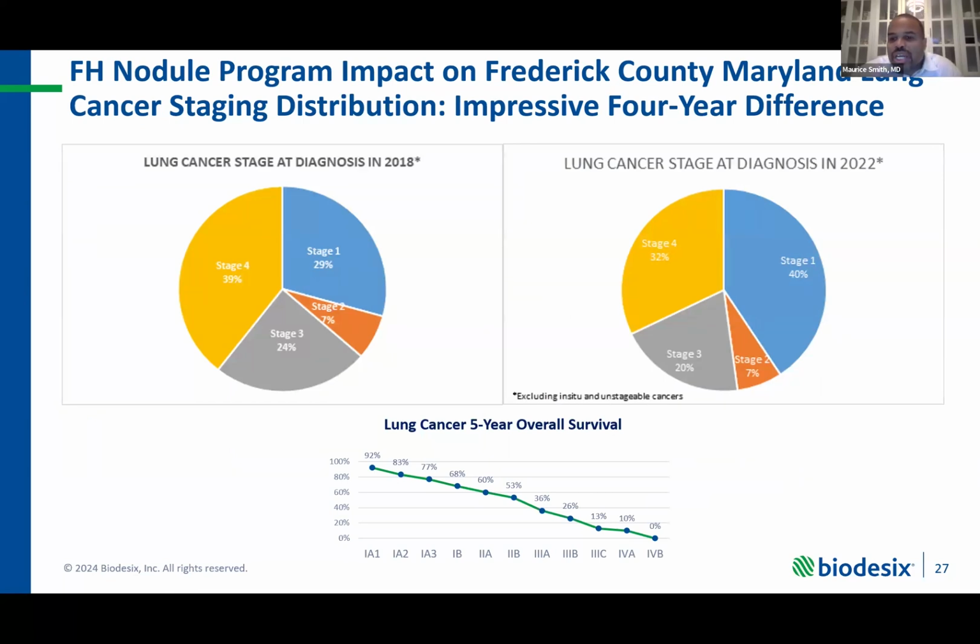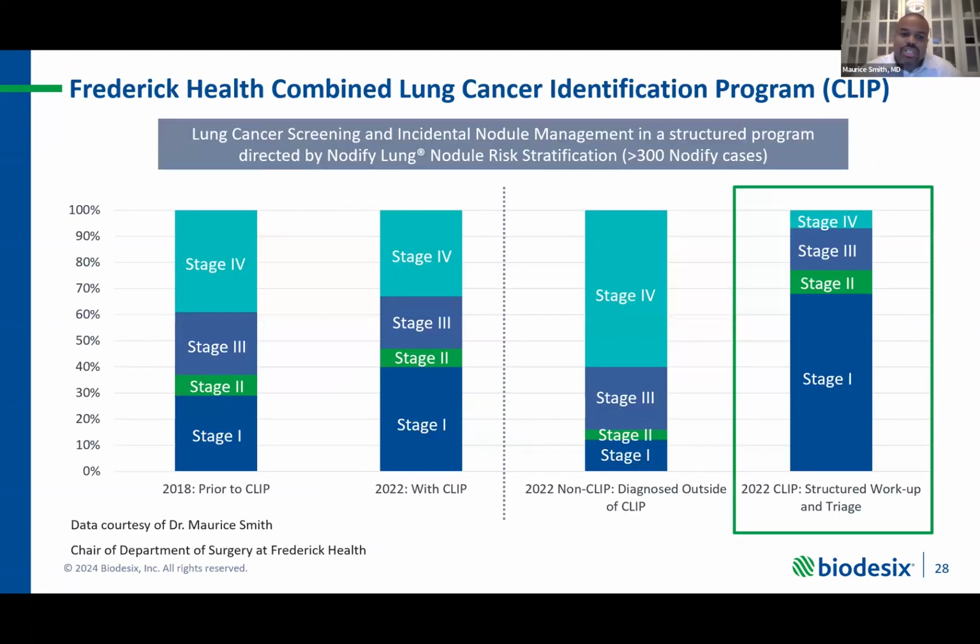So we were able to move stage 1 to 40%. If you look at stage 2 and combine the two, we're at 50% for a whole community. Next slide. And this is just a different graph on that. What this is showing you is that in 2018, without our CLIP program, stage 1 was about 28% for the whole entire community.